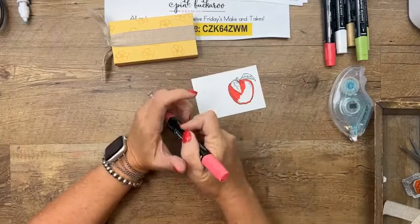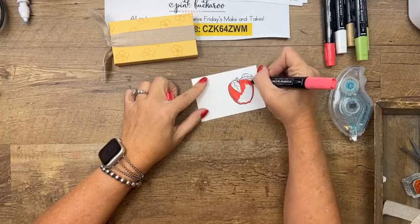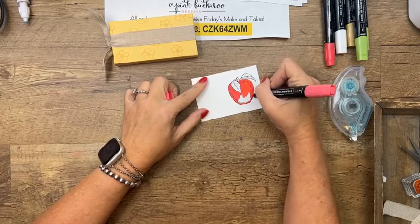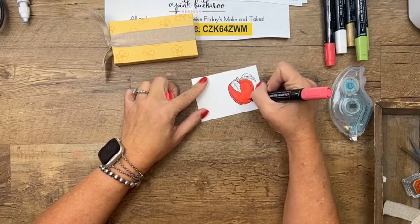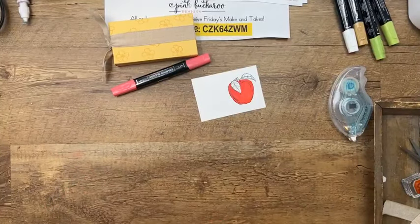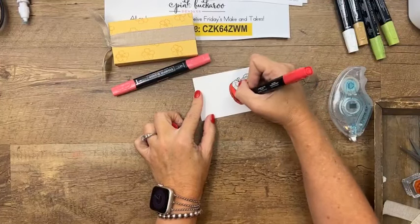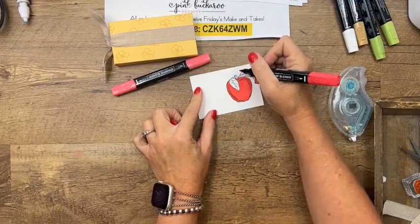All right, so now I'm going to use the brush end. I don't ever use the brush end except when I'm flicking ink or when I have a big open space to color like this. Okay, now grab the dark again. The artist has given us some indication that this is probably darker on this side.